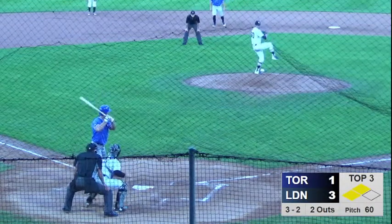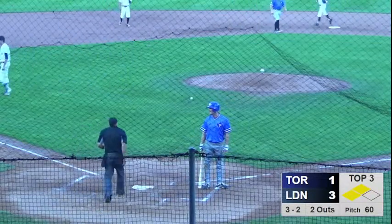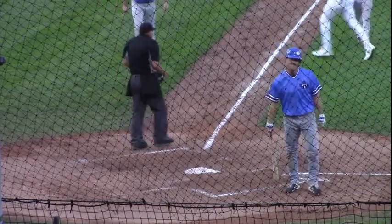3-2 now. Doyle grabs his sign to the plate. Upstairs, ball 4. No, they got him. Wow. That was a late call, yeah. And it's strike 3 to end the inning.